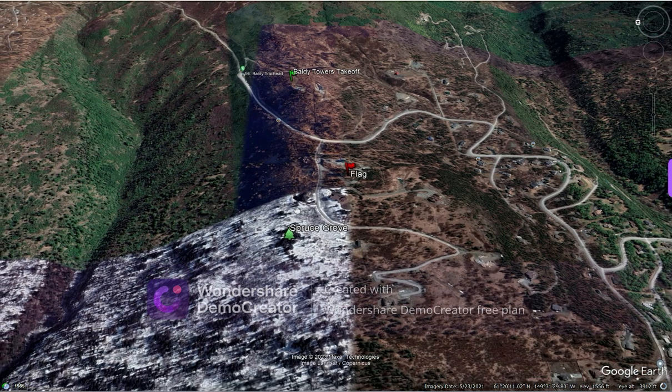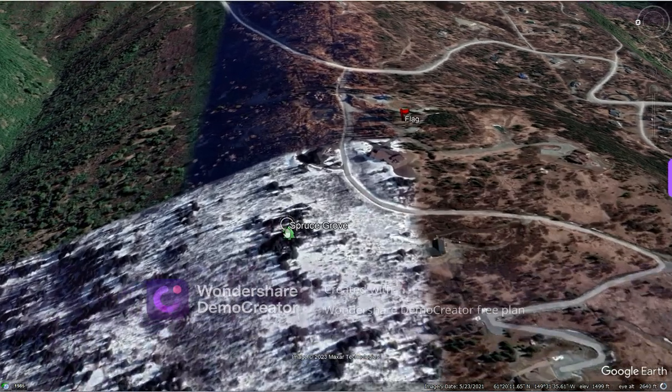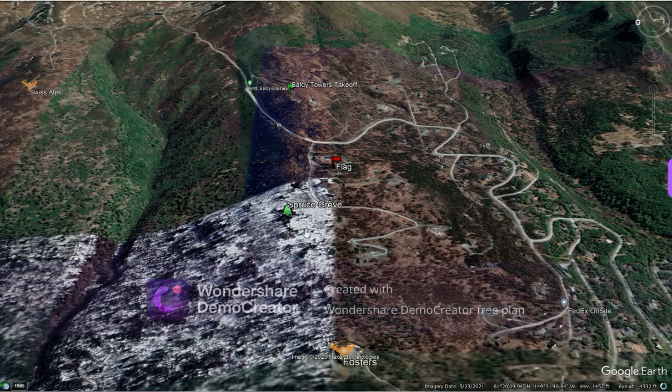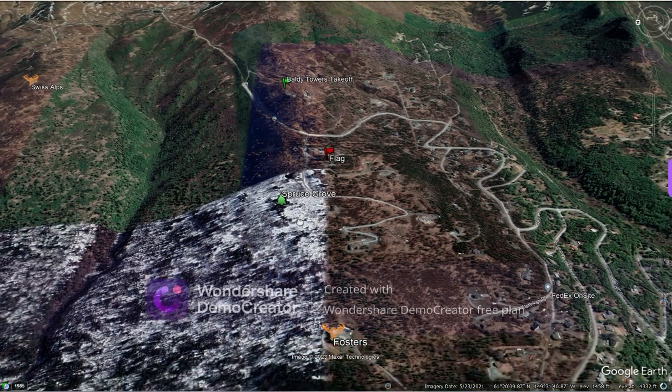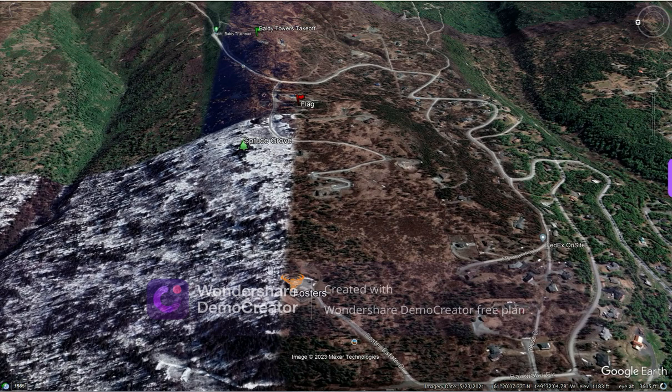Oftentimes when I'm flying down and I'm not really getting any lift off launch, I will try to fly over this little spruce grove right here. It's right in front of a couple of houses. It's some densely packed spruce trees. Spruce are a pretty good heat absorber, so you probably won't find enough to climb up there, but there's generally some little bubbles of lift that will help you arrive over Foster's with a little more height.